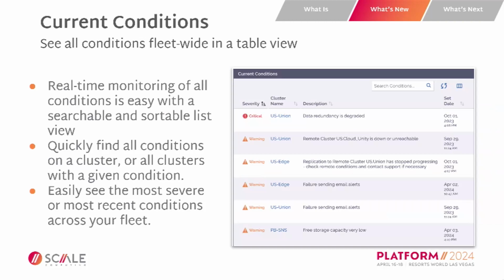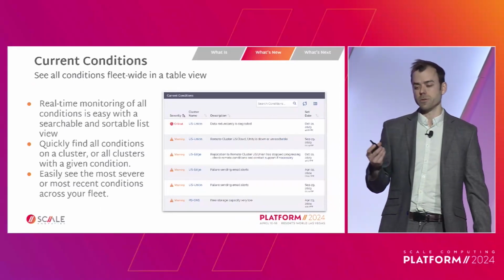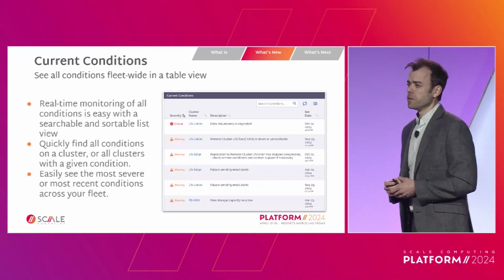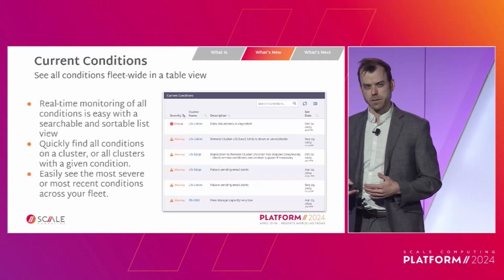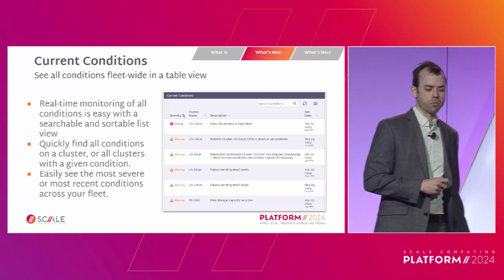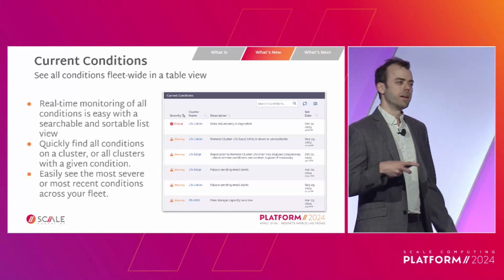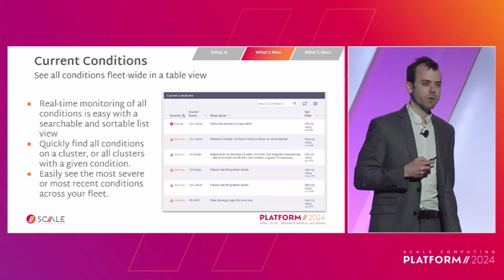On a very similar note, current conditions. There's a power in aggregating all of the conditions, right? So when you log into your Fleet Manager dashboard today, you get to see every cluster in real time reporting up any conditions that may be occurring, so that instantly, without sorting through your inbox or some other tool or logging into each HyperCore cluster, you can say, this is the most critical condition on my whole fleet. This is what I should be doing when I start my day, or whoever's responsible for that. You can also use it to say, I know about that condition. I've got a case open for it. Let's see what happened since I last logged in. So you can sort by set date or search for, is a given condition present anywhere in my fleet?